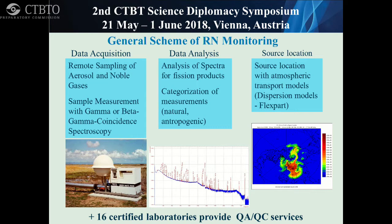So what happens in time? We have a sampling at the station. The station, after the detector, acquires the spectrum. The spectrum files are then sent to the IDC. The IDC analyzes the spectrum, and this is typical gamma spectroscopy. You can see a lot of lines very close to each other. That's why we need a very high resolution in energy.